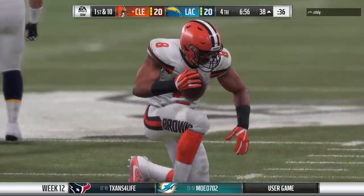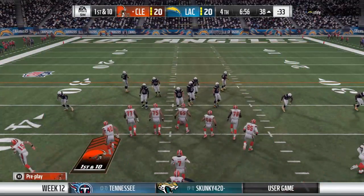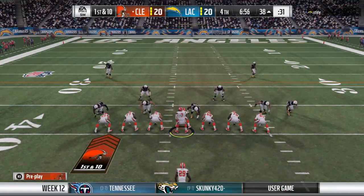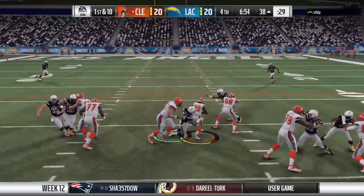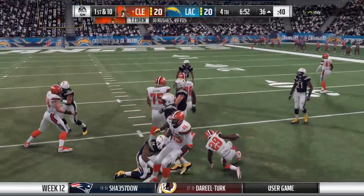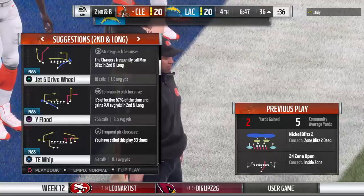So how about that for a momentum switch? We're in the 4th quarter, and it's a tie game. You've got to take care of the football here. Now their opportunity to take the lead right out the window, and everything is flipped in the other direction. And he'll take this one down to the 36. 2 yards on the pickup there. It'll be 2nd and 8.